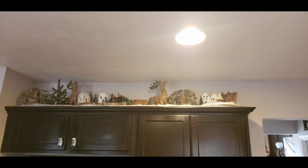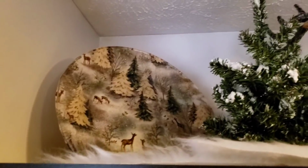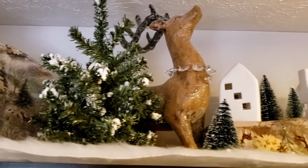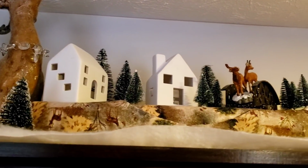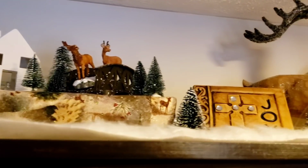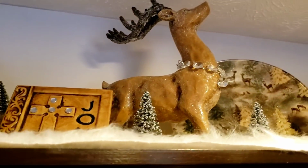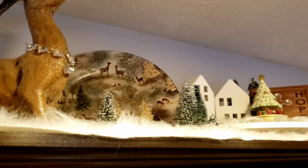And up here, guys, I had to do something for my deer. You know I love to decorate the top of my cabinets, so I'm going to show you. I'm going to call this Oh Dear. Now, these are the plates from last year that I Mod Podged with the fabric from Joann's. My deer, I added the necklaces this year. I just added some of the crystals from my chandelier in the dining room. I had some leftover crystals, so I added those around the neck because they're so gorgeous.